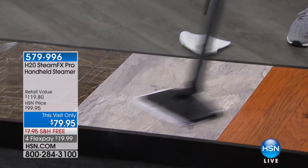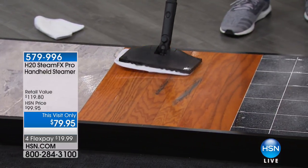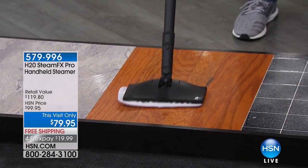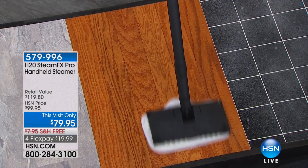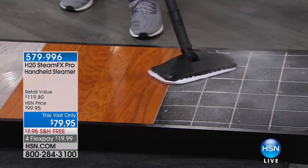For wood floors, it's unbelievable. 99% of the wood floors you buy these days are sealed wood. This is completely safe on all your wood, whether you've got oak, marble, pine, cherry. It makes no difference. This is awesome. I save the best till last right here. Tile.